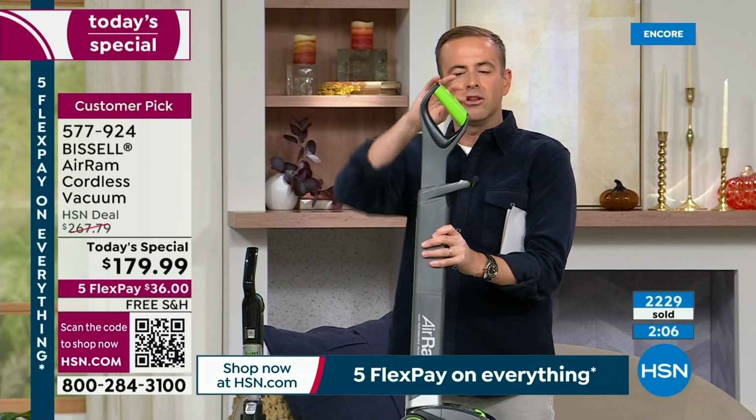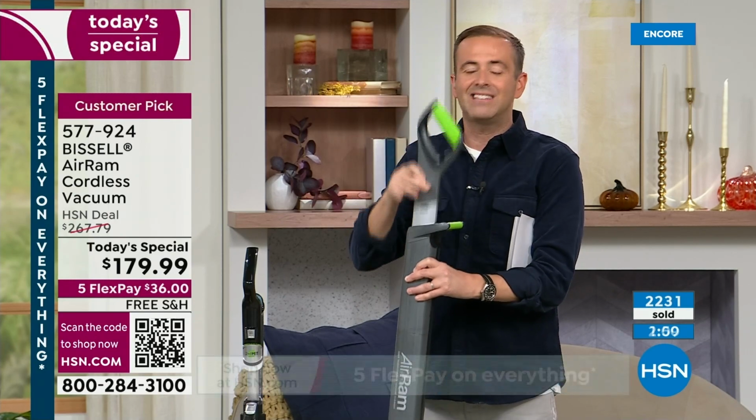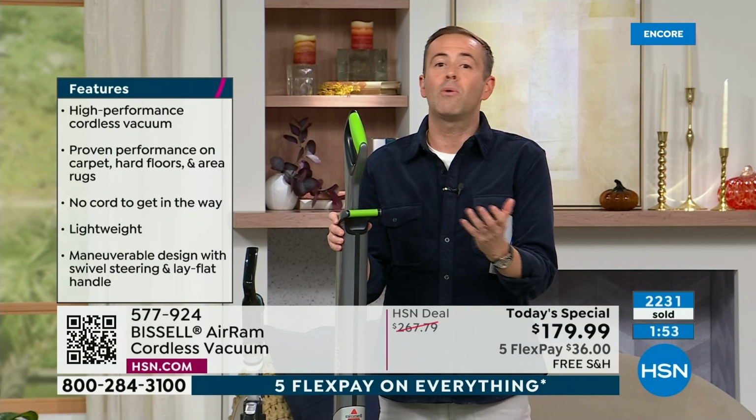The angle of the handle, the material that's being used, the helper handle on the side, the fact that it collapses down so that I can store this easily. Everything has been designed to make it better, to make it easier. So in our final 3 minutes, let's end the way we started.